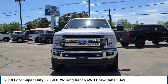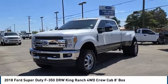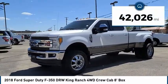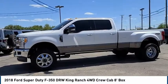Head-to-head fuel efficiency, head-to-head towing, head-to-head torque. Ford F-350 Super Duty. This vehicle has less than 45,000 miles. Here are some of this vehicle's great options.